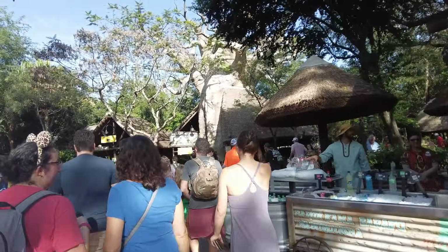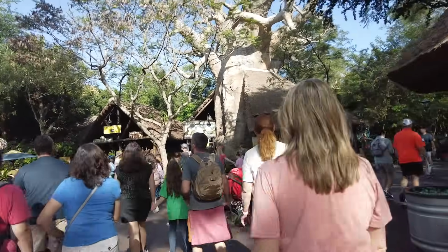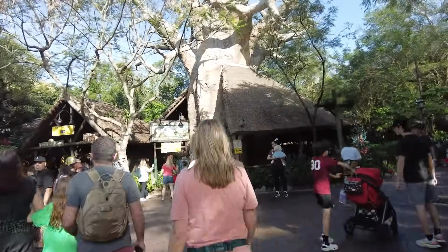Next up, let's go on a safari. I want to talk about two things very specifically regarding Na'vi River Journey. The first thing: when you're doing the Lightning Lane situation for Na'vi River Journey, you have to scan in twice.